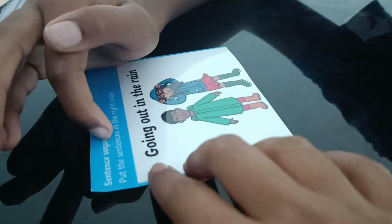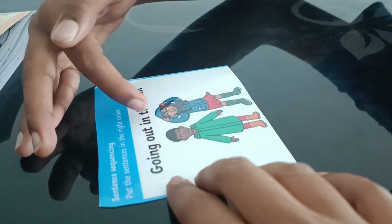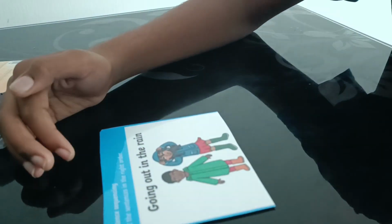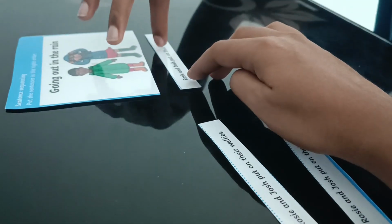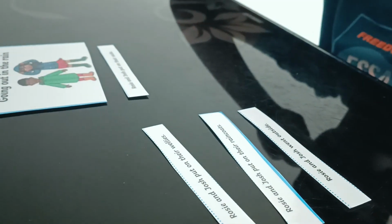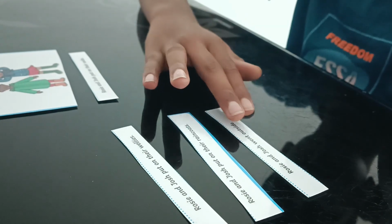Read. Put the sentences in the right order. Going out in the rain. Rosie and Johnson put on their socks. Next. After putting on their socks, what will they put on?